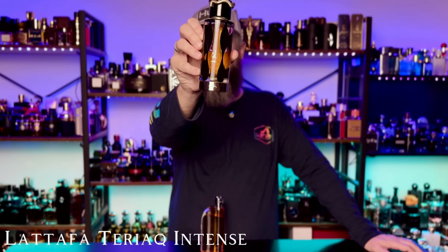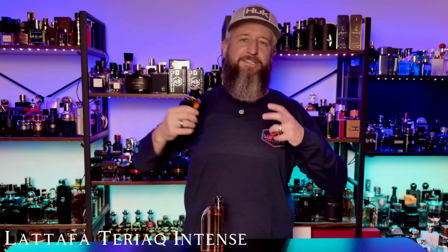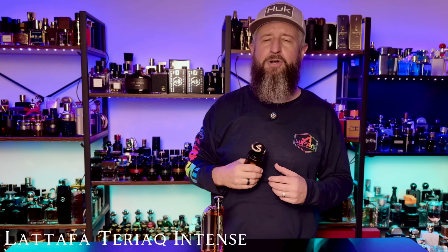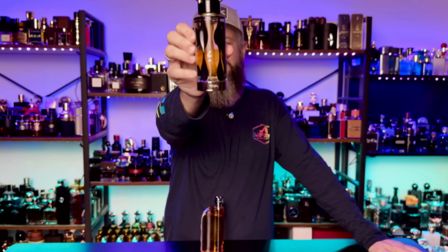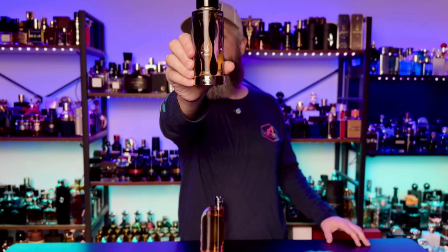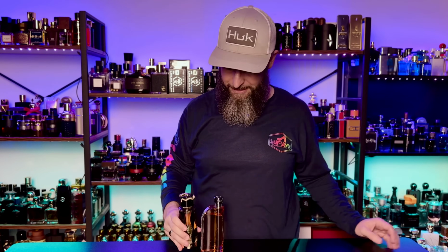It's like a powdery, sweet, spicy. There's some saffron. There's, I think, some vanilla and amber. A lot of sweetness. Again, a lot of similarities to Camera to me, but that plum liqueur is very cool in the opening, and then that powdery vibe does distinguish it quite a bit from Camera. But man, 12, 14 hours, 24, I don't know, but one of the strongest fragrances that I have, Teriyaki Intense.